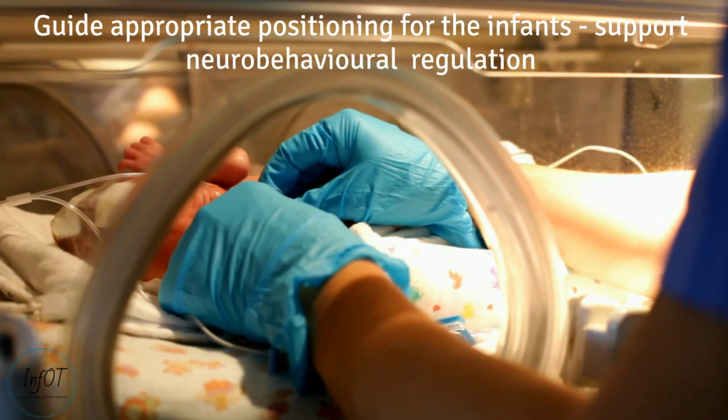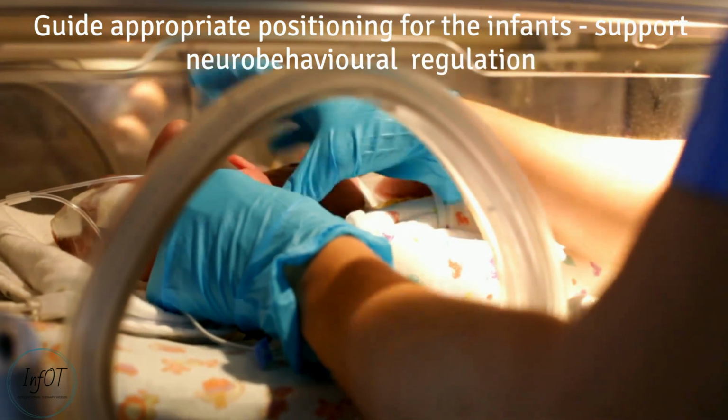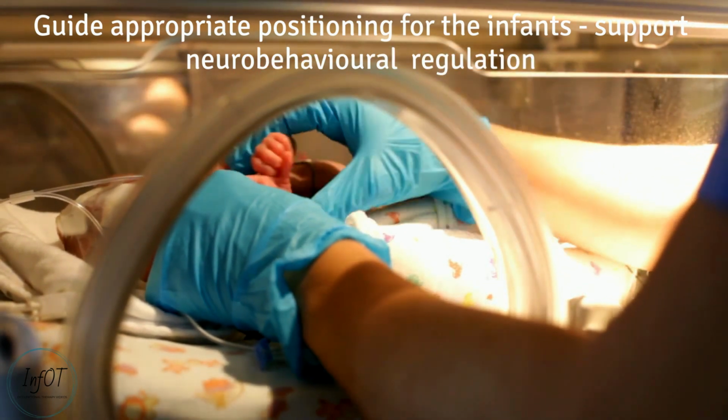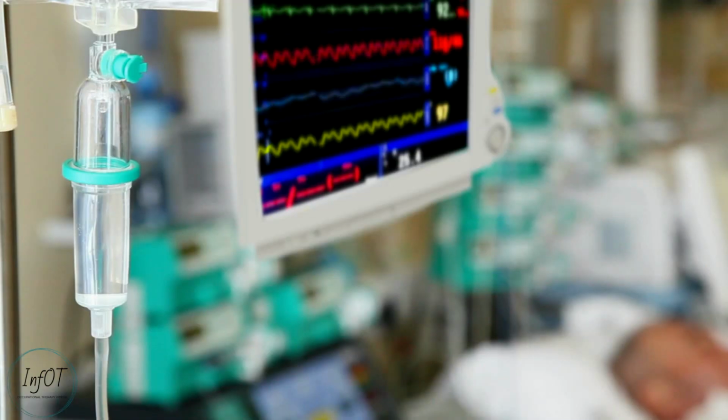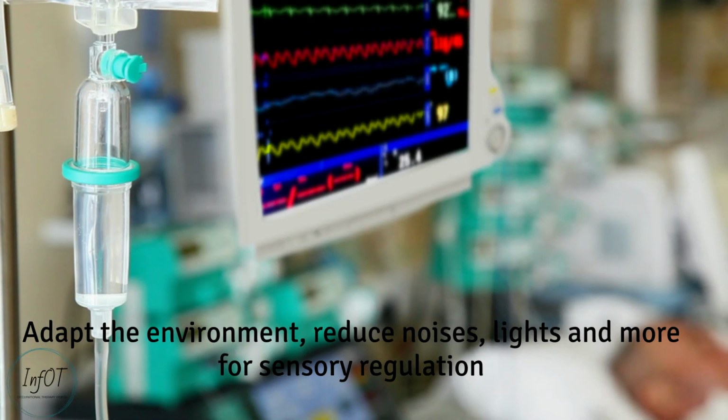We are trained to appropriately position the infants so that neurobehavioral regulation is promoted. We adapt the environment to promote sensory regulation. NICU can be a really intense place to be. Too much noise and light, people talking, doors closing, and so on.